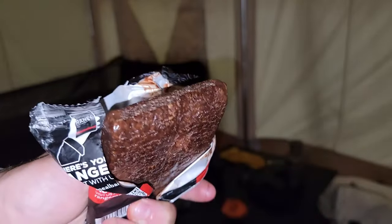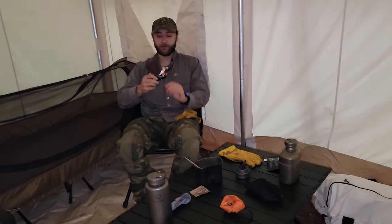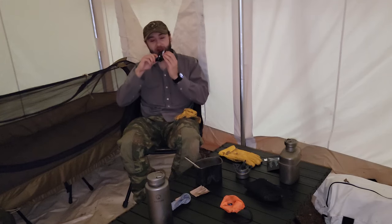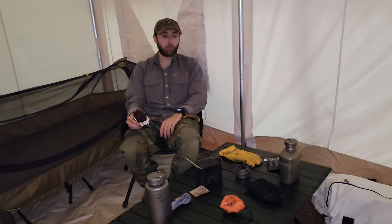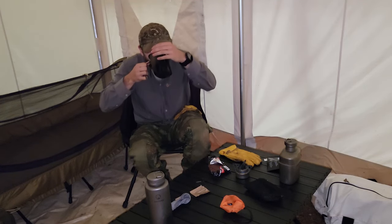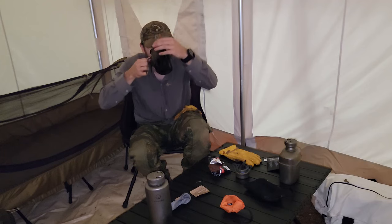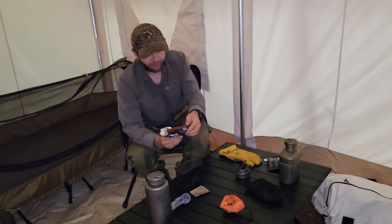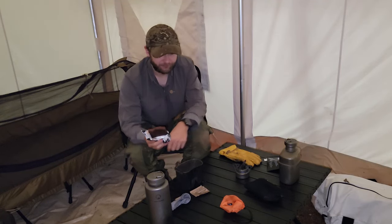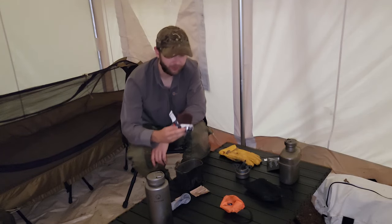And yeah, this right here, this is what that Range meal bar looks like. It's just a solid hunk of meal bar. Very, very dense. We're finally getting into the time of year where you can't beat having a nice hot cup of coffee in the morning.